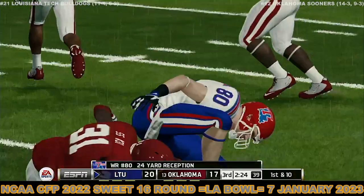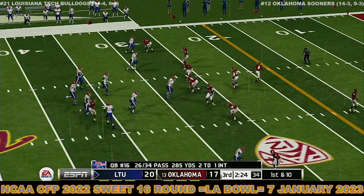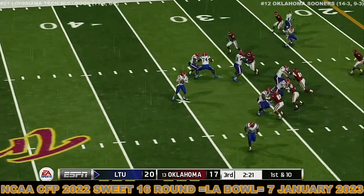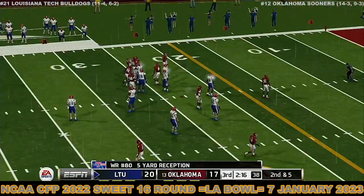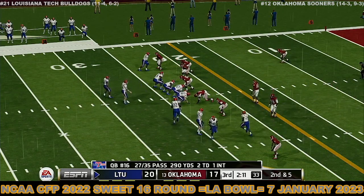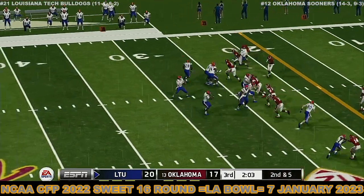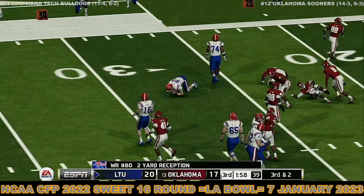Brought down around the 28-yard line. That makes it first and 10. Louisiana Tech has a three-point lead. Concentration to pull it in. That brings him second and five. Caught, and he's hit immediately.